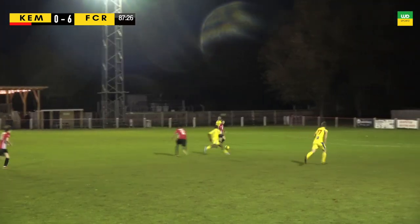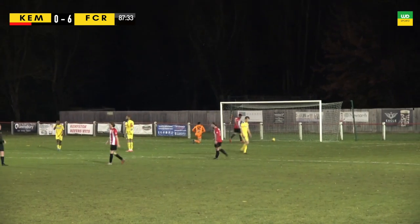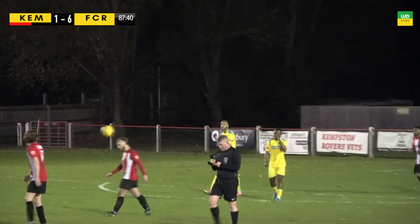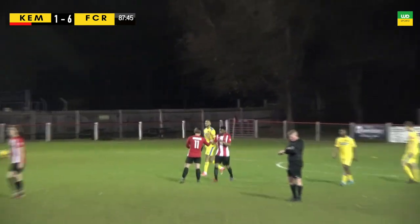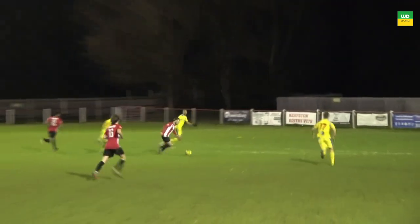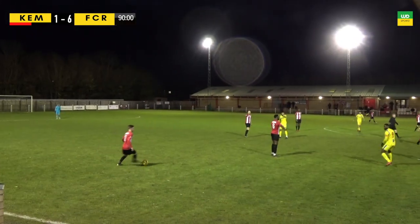Well, here come Kempston. FC Romania might want to keep a clean sheet here. Oh, but they won't, because it's a wonderful goal. What a finish. Really, really good finish. And Charlie Hayford gets some form of consolation for Kempston Rovers. He won't need much, but at least the home fans have had something to cheer about. Wonderful goal, has to be said, from the edge of the box as well. They could have done that earlier on.